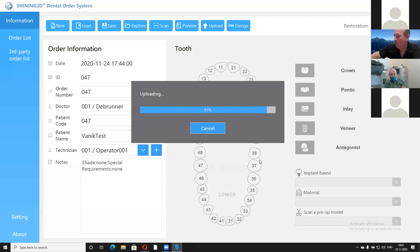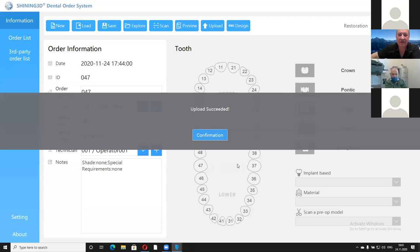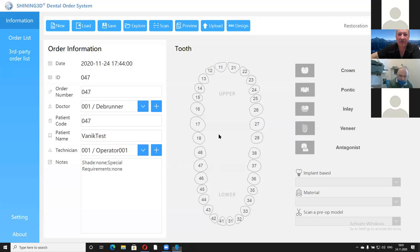Now, if you want, you can basically also, let me see, confirmation. Now, if you want, you can basically preview your scan.